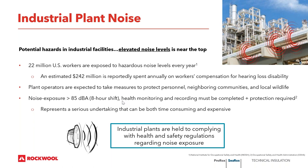The National Institute for Occupational Safety and Health estimates that 22 million U.S. workers, if you're just talking U.S. workers, are exposed to hazardous noise levels every year. In addition to damaging the quality of life, occupational hearing loss also carries a high economic burden. Roughly $242 million is spent annually on workers' compensation for hearing loss disability, which is a big number.